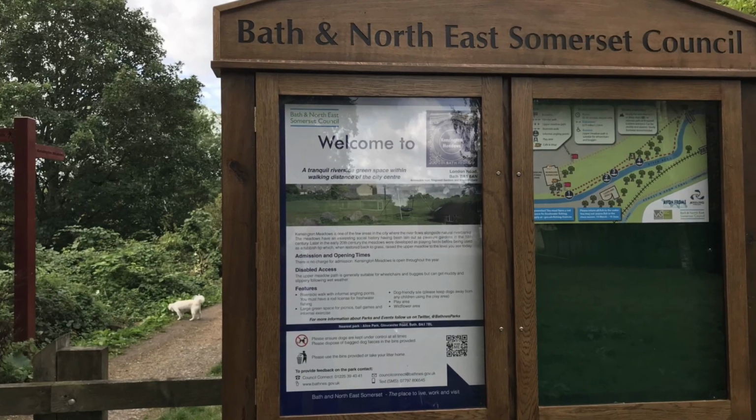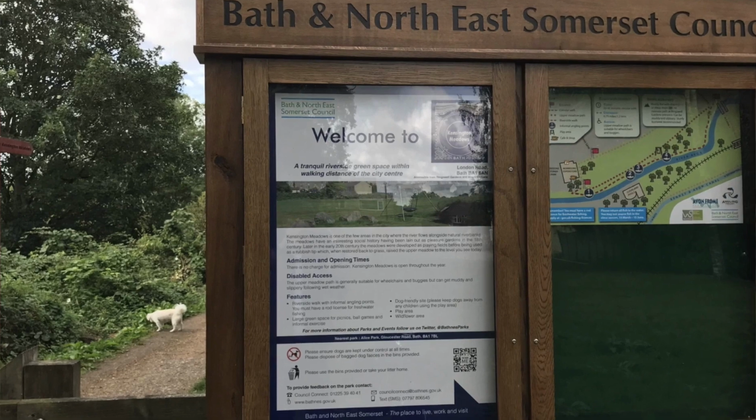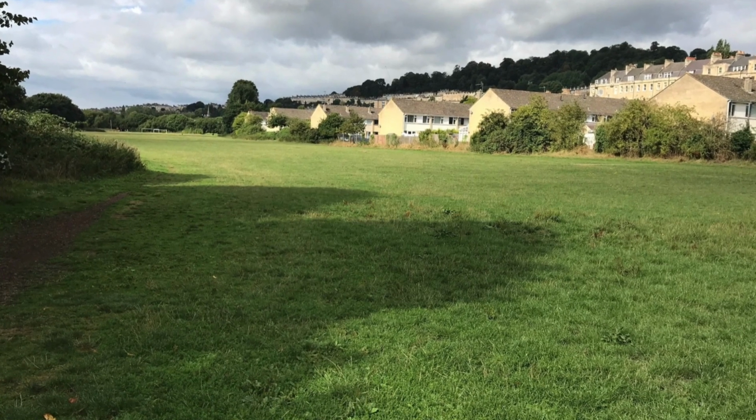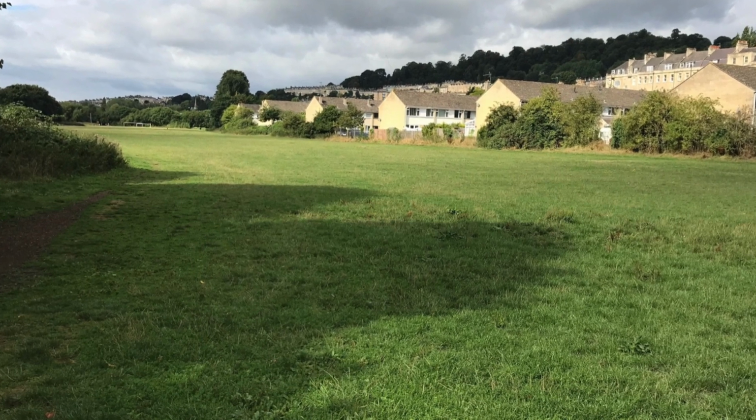But I was thinking Kensington Meadows by the Grosvenor Bridge there, right beside the River Avon. I don't think it floods very much now because they've raised the soil so much, but a big open space that might be perfect to rewild and also stick in a sculpture park, and close enough to the city centre for people to actually access.